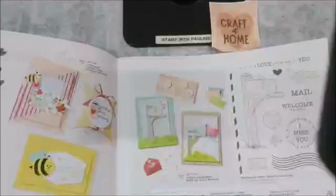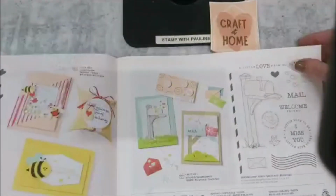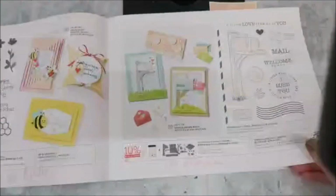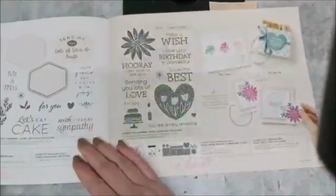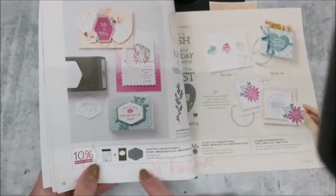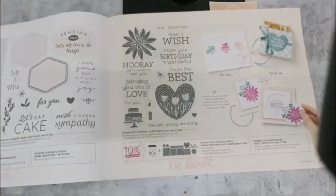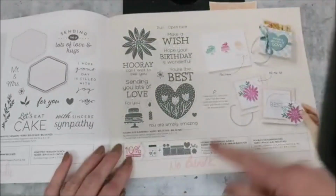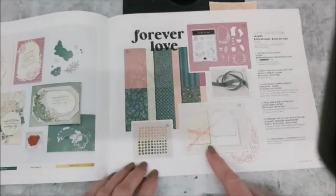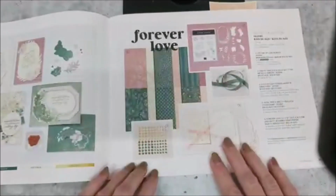Moving across to the Sending Love, it will no longer be a bundle. I'm just hoping that you can actually see my screen. It's a bit hard to tell. So that's going. We've got the Heartfelt Hexagon, just not a bundle anymore. The Hooray for Surprises, no longer a bundle, but it will be staying. The Sweet Collection, obviously retiring.